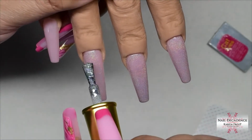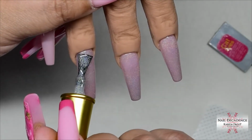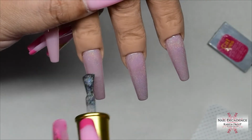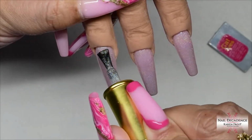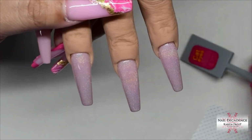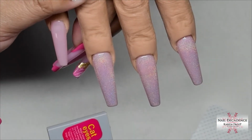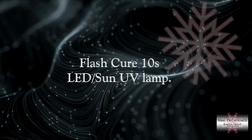You don't need a thick layer, like I said. I mean, you could do 2 thin layers if you really want to, but you'll see I do only 1 layer in this, and the effect is just beautiful. It gives you a bit more depth if you do 2 layers, but after 1 layer I was quite happy with the effect, so I just left it at 1, but you can do 2 if you want. So flash cure that layer in place.